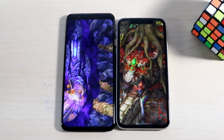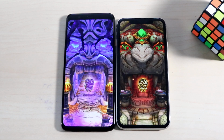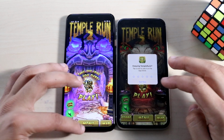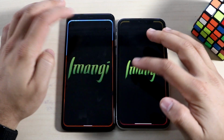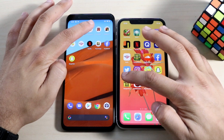And this is looking to be a pretty close race. I don't think one was way faster than the other one. Actually, technically, the iPhone 11 was a little bit faster, but that's kind of getting into the nitty gritty. I don't think one was way faster than the other one, like I stated. Temple Run original one, 3, 2, 1. And I will have to redo this one, so let's go and do it. Temple Run again, 3, 2, 1.